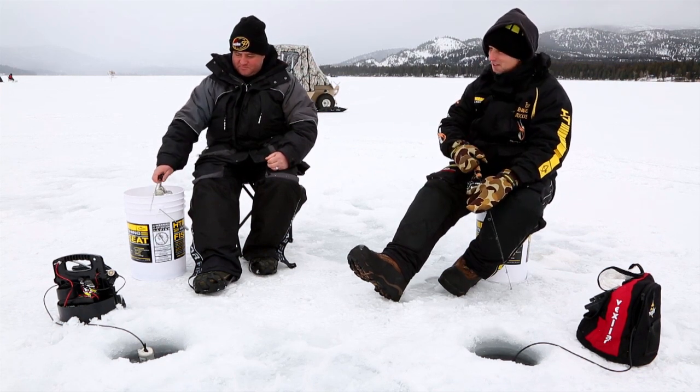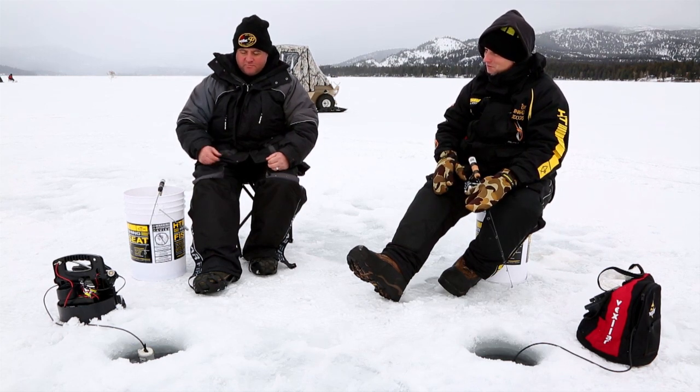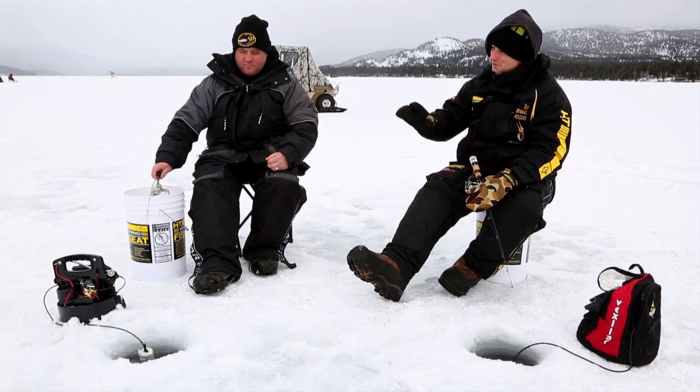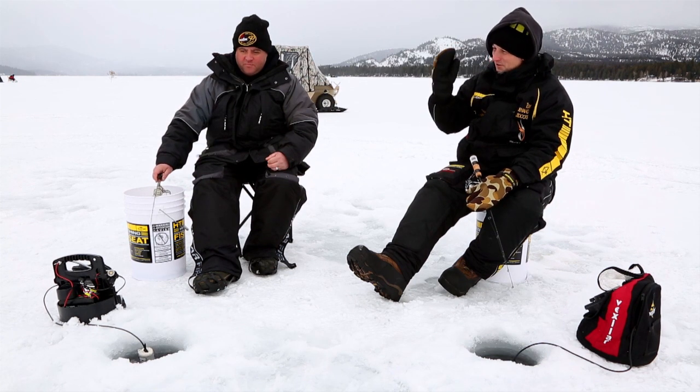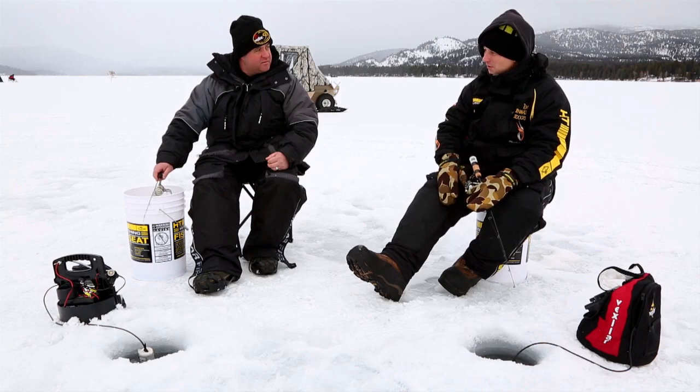Now, I'm using this light action system. I see you've got one of our perch assault rods that we developed a couple years ago, a longer rod with a lighter tip. And it looks like, to me, you're detecting a lot more of these hits with these light biting kokanee. Yeah, it's worked out really well.